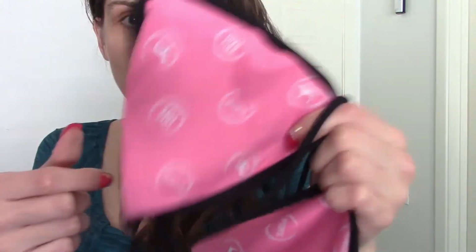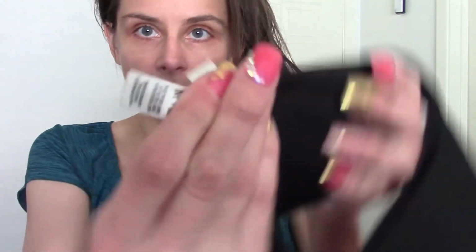Now, without further ado, let's go ahead and grab some products and show you what I'm going to be listing this week and talk about the prices. This is the Victoria's Secret Pink swim bra. It is a size medium. You can see that there. And this is going to be under $10. So you can get it from me for $4 if you do one of the things I mentioned earlier, or you can get it from me for $6 on Mercari.